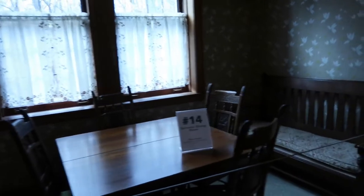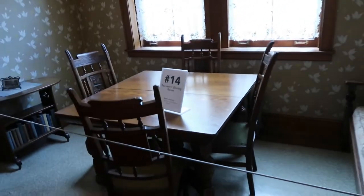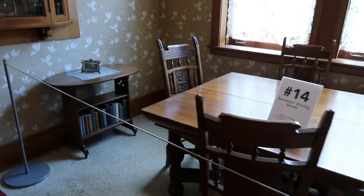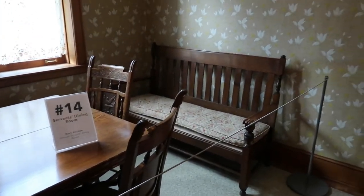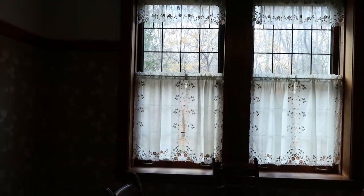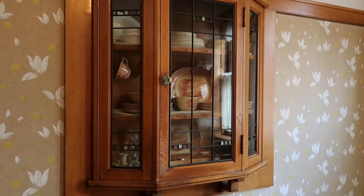Okay, and here is a servant's dining room. Once again, this doesn't look bad. Not a bad way to eat, is it? Beautiful tables and chairs, and a nice bench. And it looks out onto the woods. There's a road back there now. I don't know if there was a road back there 110 years ago. Built-in china cabinet. Very nice.